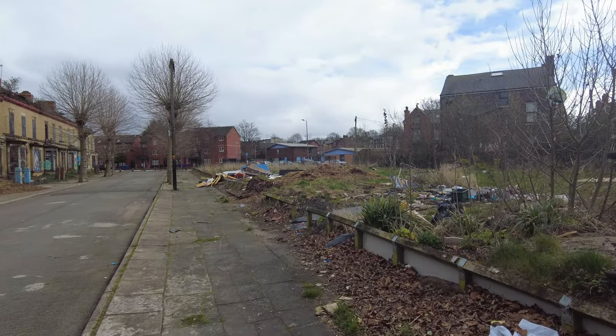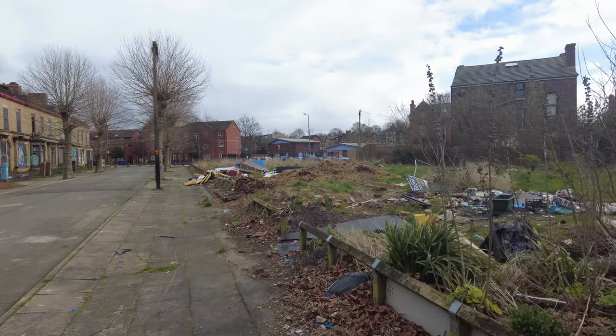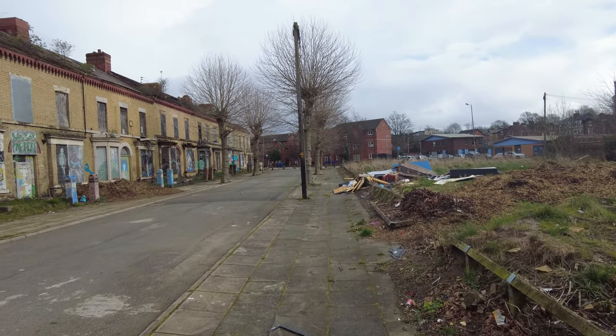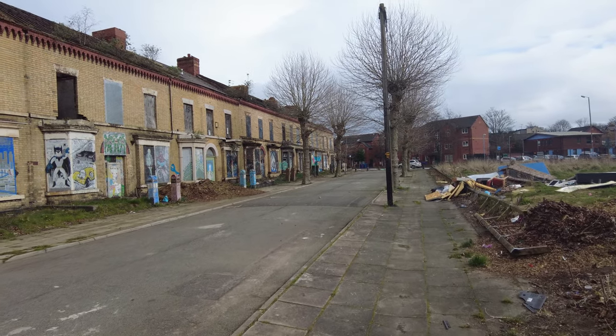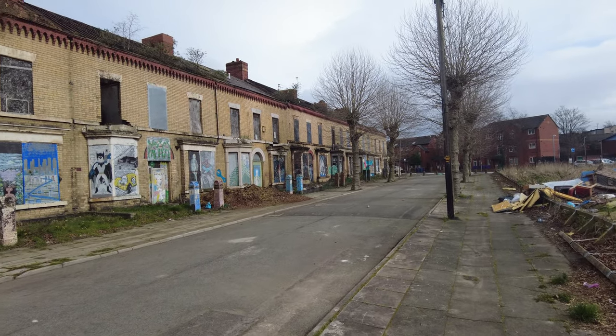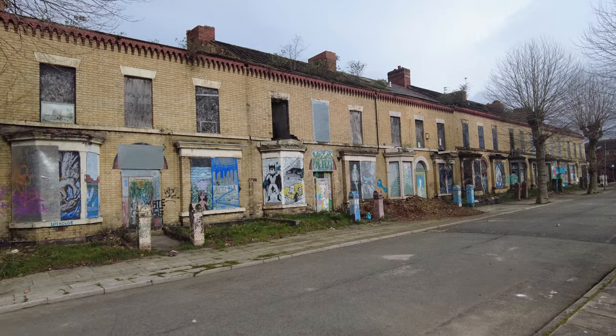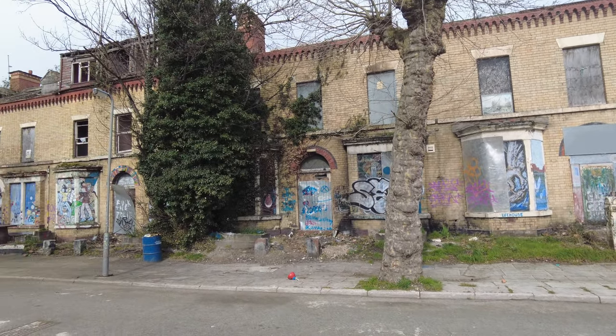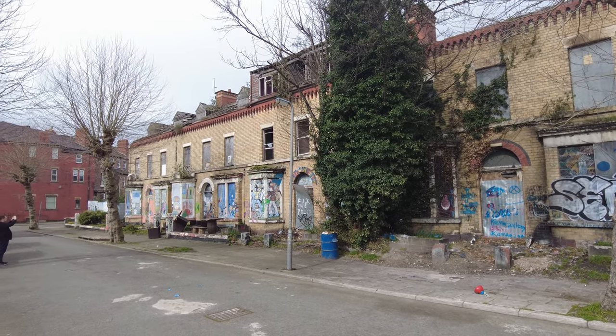That's my guess, because every single house is dilapidated. If that wasn't the case, it was just something else, and some of them will be lived in still. But it looks like the whole of this street, anyway, it's been condemned by the council. And eventually, will gradually, eventually be sorted out, you assume.